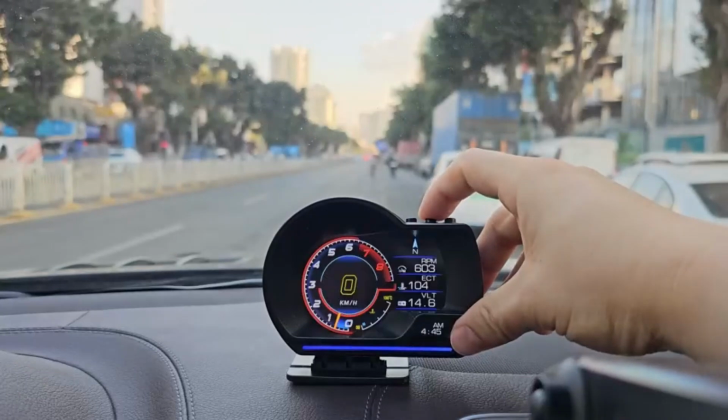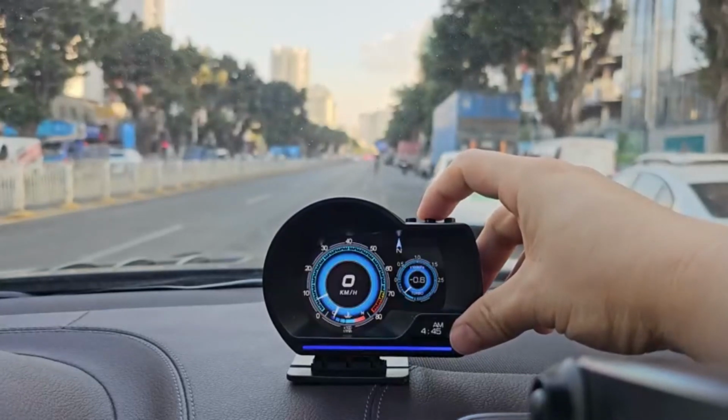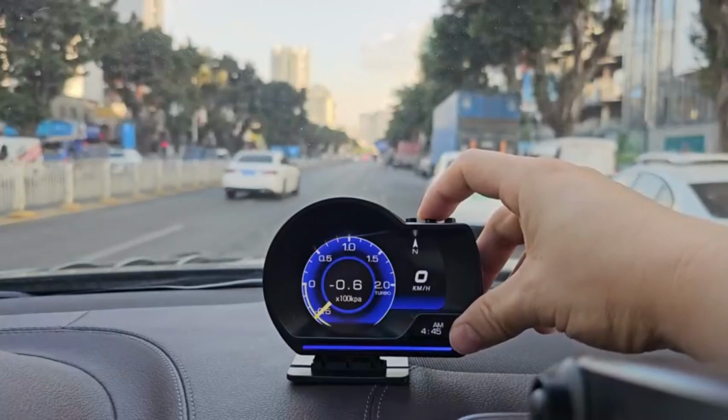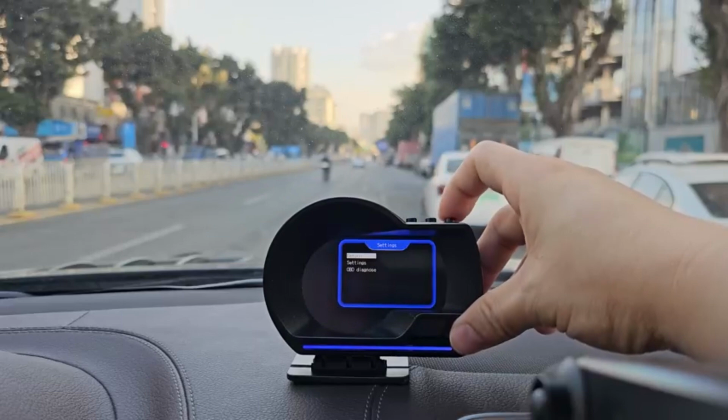Number 8 is about keeping your eyes where they belong: on the road. Minimizing distractions. Crucial. How often do you find yourself glancing down at your phone for directions or even just checking your speed? Too often, probably. Even a split second matters. Exactly. So we're talking about a heads-up display, or HUD, like out of a fighter jet.